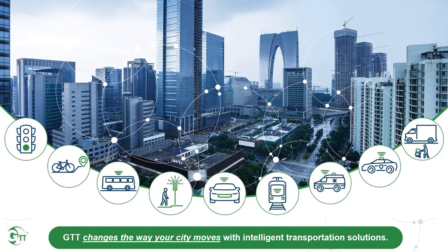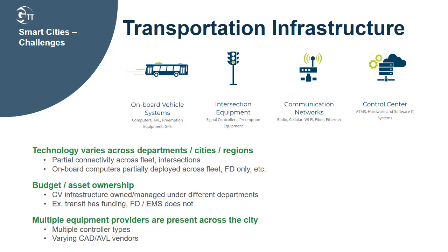If you start to think about the smart city, there are several challenges to deploy a transportation solution. It really starts with the transportation infrastructure. If you look across a city, there are multiple components that are impacted by transportation and the movement of people and goods, starting with the vehicles themselves. The onboard vehicle systems can vary from city to city, but it's those computers, potentially your connected vehicle equipment, GPS, connectivity. On the intersection side, what exists there? Your signal controllers, your traffic management center, potentially your software solutions, your ATMS, and again, your connected vehicle equipment.